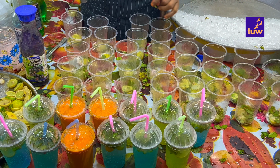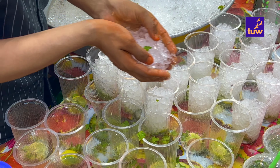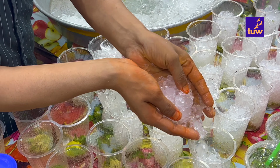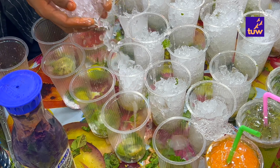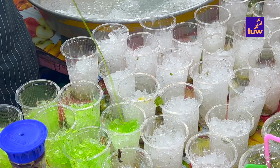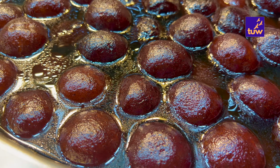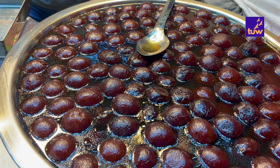If you are dehydrated by the heat and hot food, you can go for some mojitos. End your Mohammed Ali Road trip with some of the best sweets like Gulab Jamuns, Shahi Tukda and Firni.